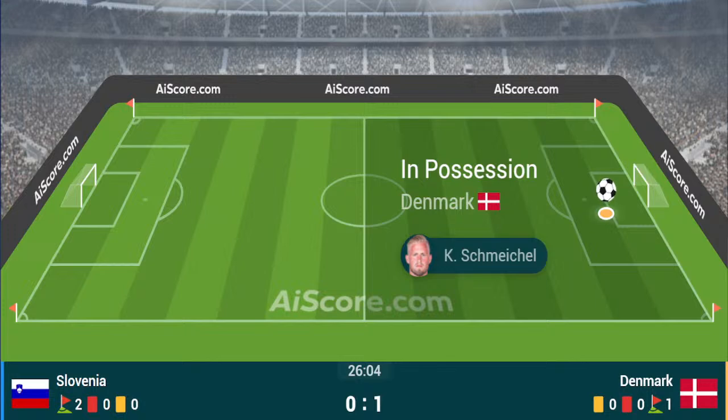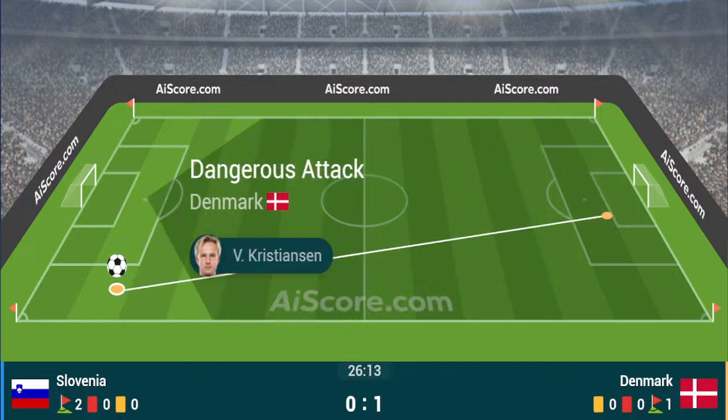Now a chance to break with Serin on the right hand side. Cross goes into the box, but he was in search of Sesko. It went too waywards and goes into the hands of an unchallenged Kasper Schmeichel.